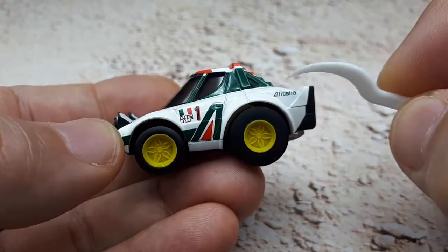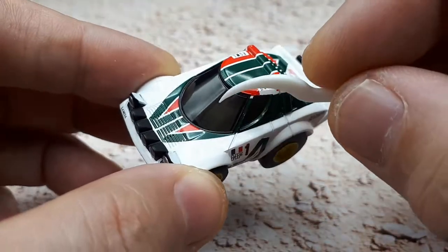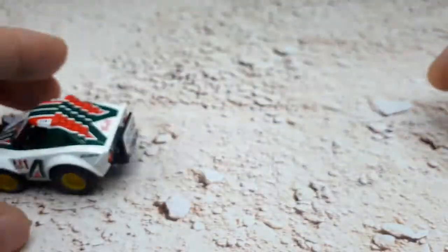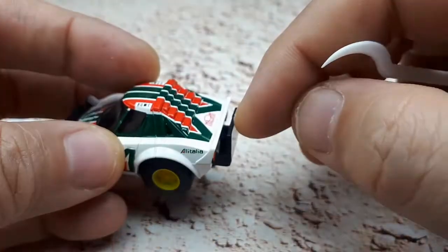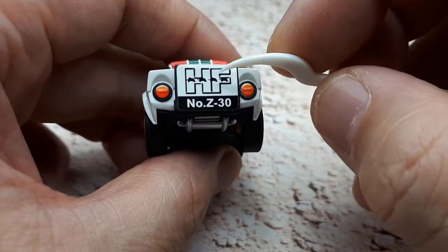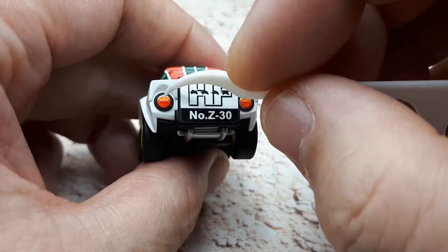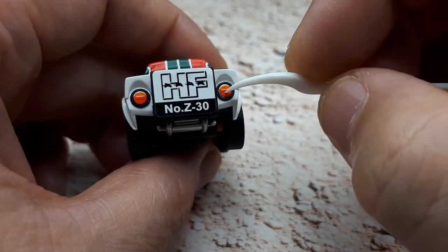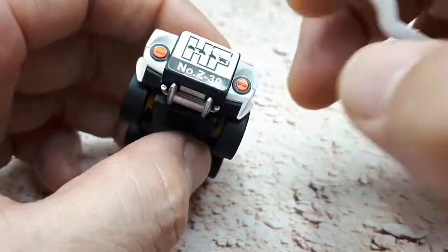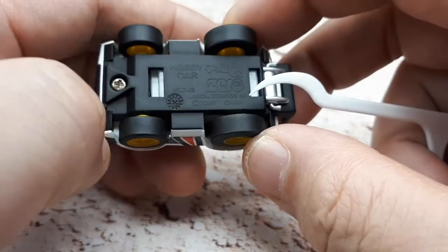Alright, so all the printing here looks good again. The windows are highly smoked. You can see, I think, a little bit of the gear right there, the motor. It's a penny racer type of thing. You can put a penny here and it'll do a wheelie. Alright, nice taillights. You got a black surround, red and orange as well. Although a little white shining through. You got the dual exhaust tips coming out, so that's pretty nice.